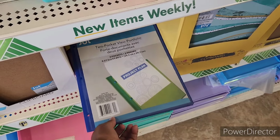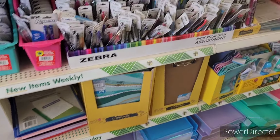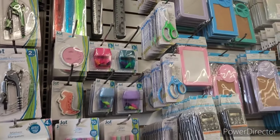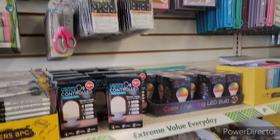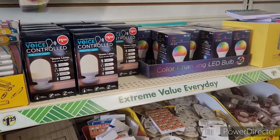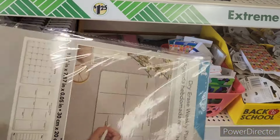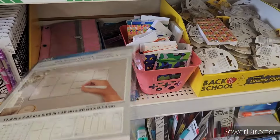two pocket view portfolios, all right, some rulers. There's the light. So I guess that's where they're placing them, right there in the school supply section. So, okay. Then the dry erase weekly planners right there.